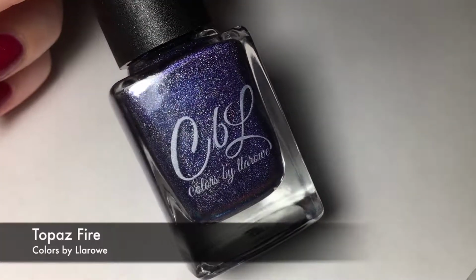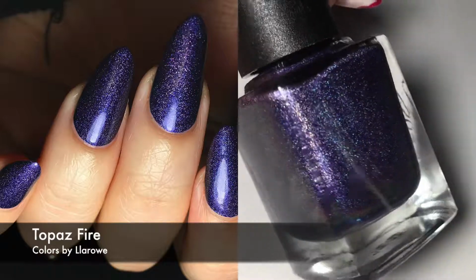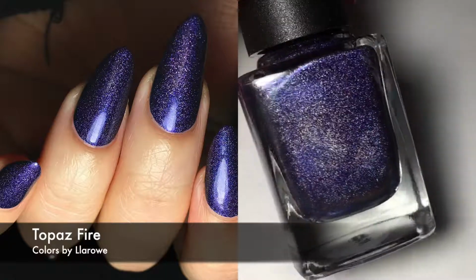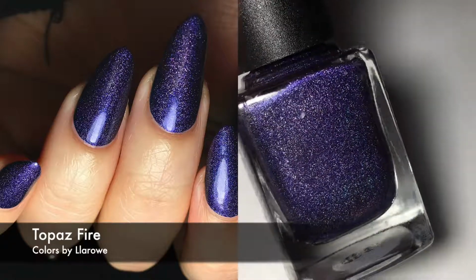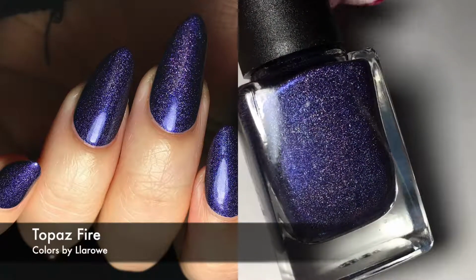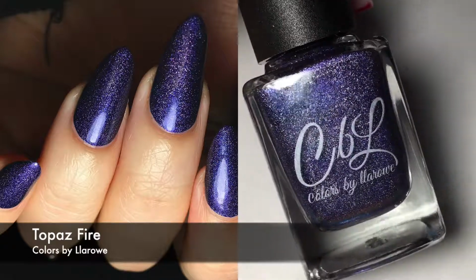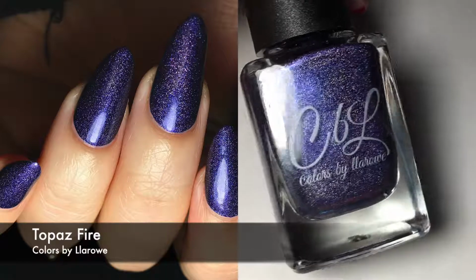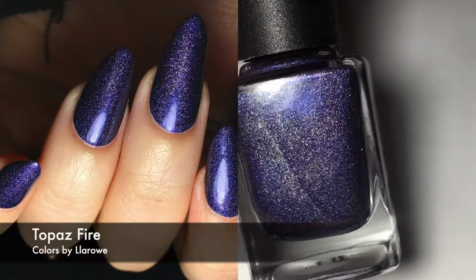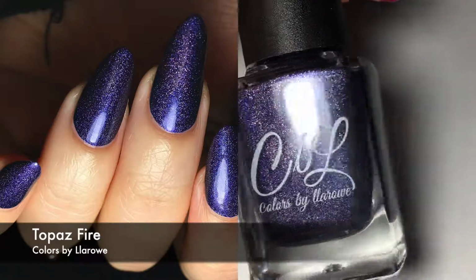So anyway, yeah, next up we have, or last up I should say, because I don't have any more. This is Topaz Fire by Colors by Llarowe. This is basically just a purple, like scattered slash linear holographic. I don't really know how to classify that, but you know. Yeah. I did 2 coats for this, but it's basically a 1 coater. I did a second one to cover up some tip wear because I wore this for basically a week. Like I'm still wearing that. But yeah, this was really pretty.